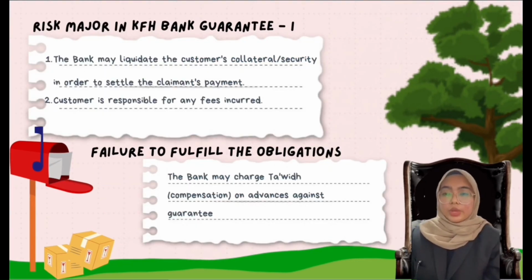For the risk, when the bank receives a claim from a beneficiary as a result of the customer's inability to meet an obligation, the bank verifies the claim's legitimacy before making payment. The bank may liquidate the customer's collateral or security in order to settle the claimant's payment. The customer will be responsible for any fees incurred.